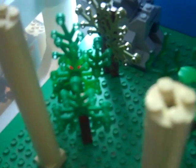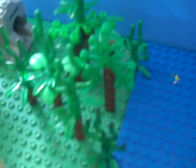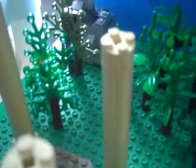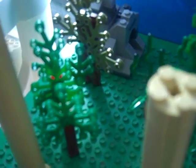Here's the woods. I know it's not too big, but as I said before, I was running out of room. So a lot of those pieces are from SpongeBob and Harry Potter. Most of them. Some from Lord of the Rings.